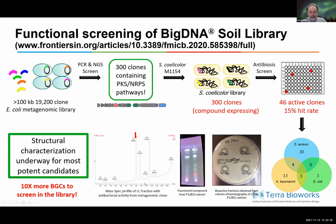This is what I should have showed way at the beginning. This is the whole process of making the library, screening it by sequencing, taking the clones that look like they could be metabolite-like drugs, PKS and NRPS pathways, and then shuttling them over to Streptomyces coelicolor and then screening them using antibiosis types of antibiotic screens. And we just looked at 3 different bacteria, MRSA, Acinetobacter baumannii, and E. coli, and we found 46 active clones, which is very high hit rate. We suspect a lot of these other clones will have active metabolites, just not in this screen.